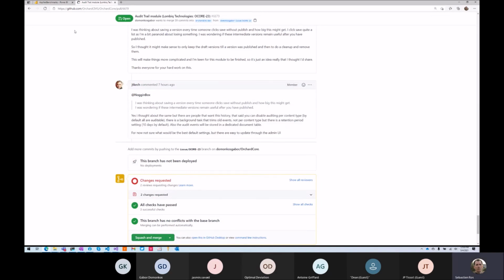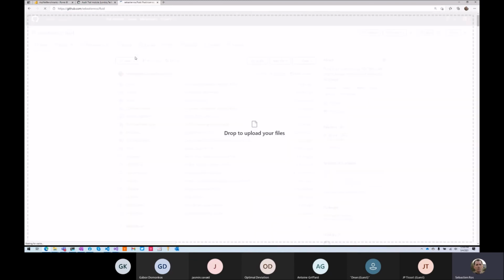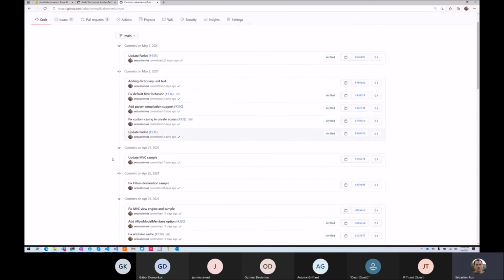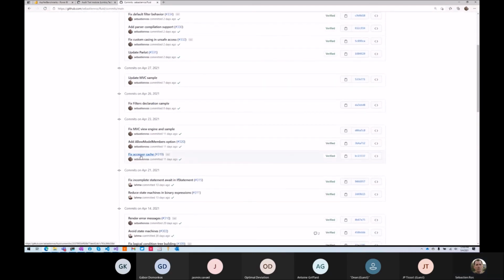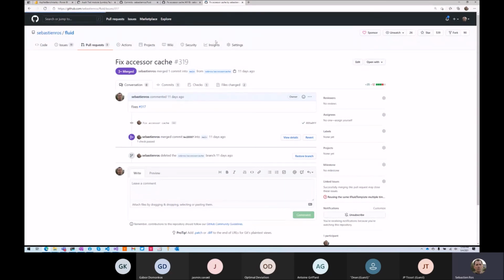Okay, thank you. Updates on Fluid. Let's see. I said I will talk about the fixes. There are interesting ones. If I look at the commits, just because I don't remember everything since a few weeks. So yeah, people found bugs that we fixed. Accessor cache. There was a bug here. Let me see. I want to see the PR because I'm pointing to the issue.